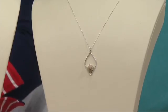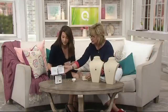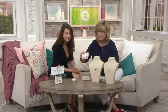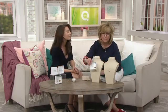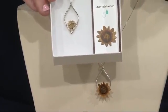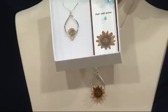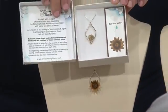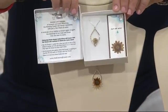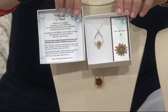Let me just take this off of this little stand. Actually, let me show your box. Here, this is the box. So it's going to come in the gift box like this, with the real flower in the sterling silver necklace, which, by the way, is a 17-inch necklace. And then it comes with, I'm ruining your display. It's okay. Here's the lid. So when she opens it up, here's the story and the instructions and the beautiful necklace.